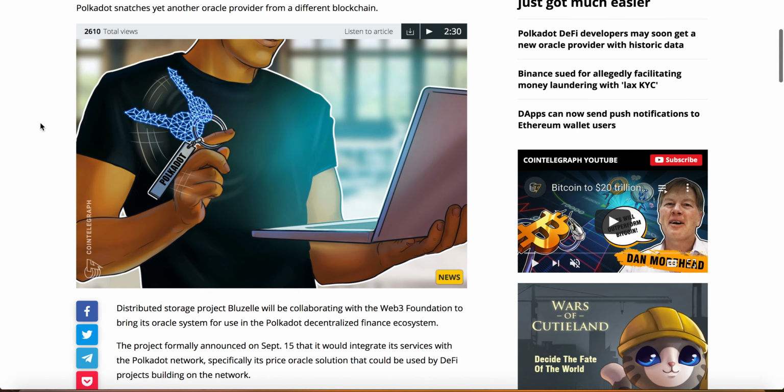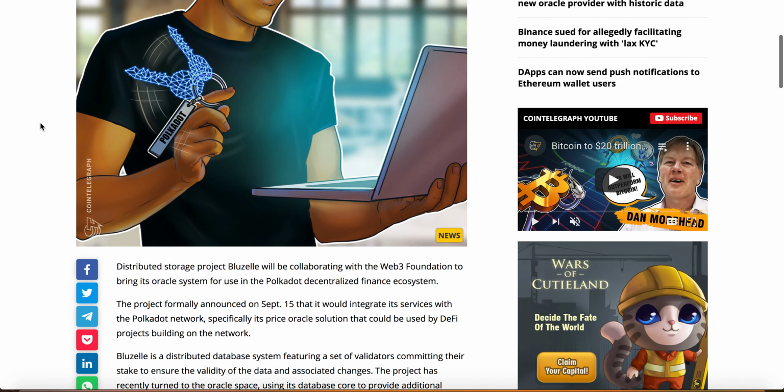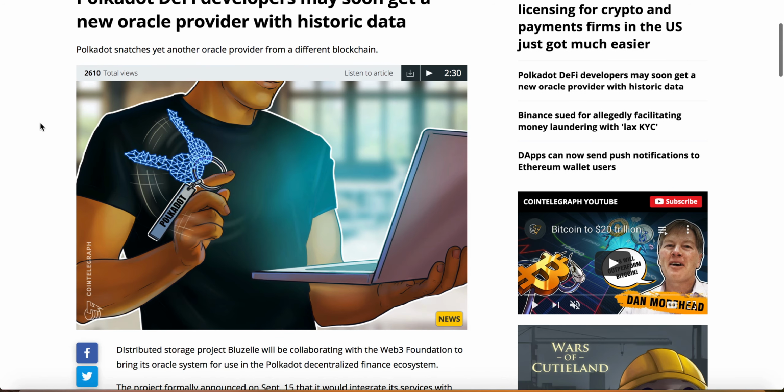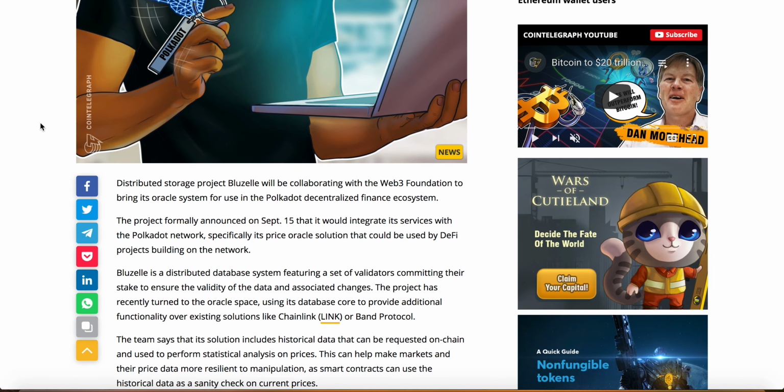This is pretty cool news because all the data is in the legacy database, right? Chainlink is like a gateway. They pull the data from the legacy database, from the traditional system, and post it on the blockchain. This is crucial to implement DeFi, decentralized finance. All this financial data and a lot of information are in the legacy database and need to be incorporated into the blockchain as well. So this is an additional boost to the Polkadot project.